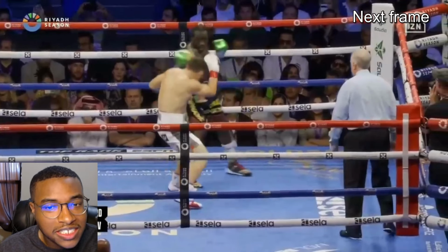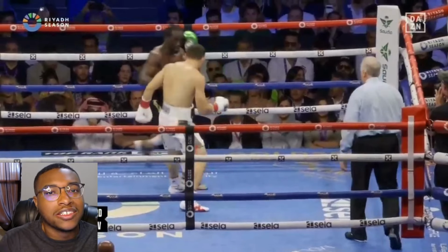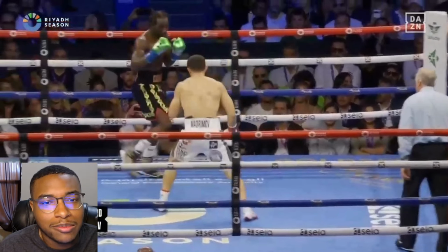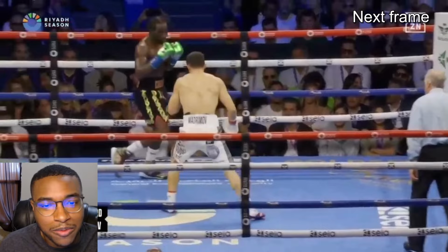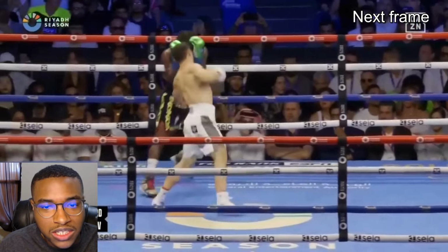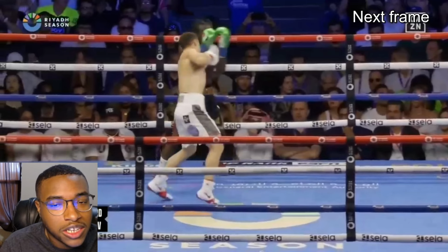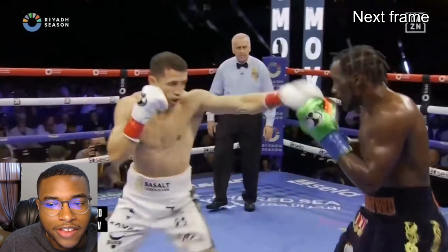Crawford jabs, and as he jabs, he circles away from that right hand because he knows that that right hand is often coming in response to the jab, or at least at times. So it's coming with enough frequency to make him circle away from the right hand. And Madrimov knows this, and so he cuts that off and circles in with that lead uppercut, which is a great shot as well.